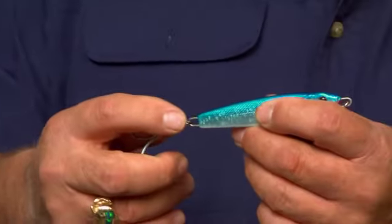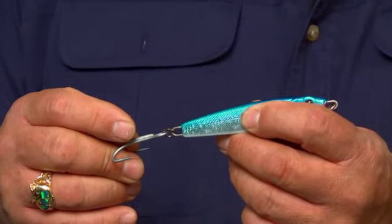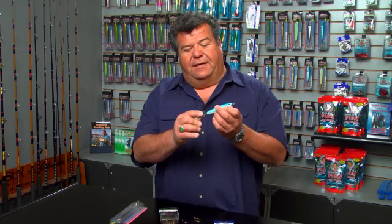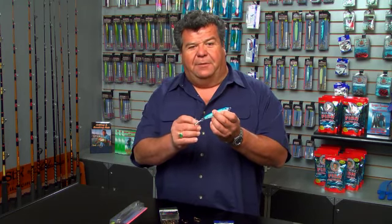And you don't have to worry if you catch a small bluefin or a large bluefin. These all have welded rings. So you might think you're gonna get a 20-pound bluefin, but you hook an 80 or 100-pounder. No worry, there is no split ring on these lures. These are all welded rings. It's not gonna pop open on you.